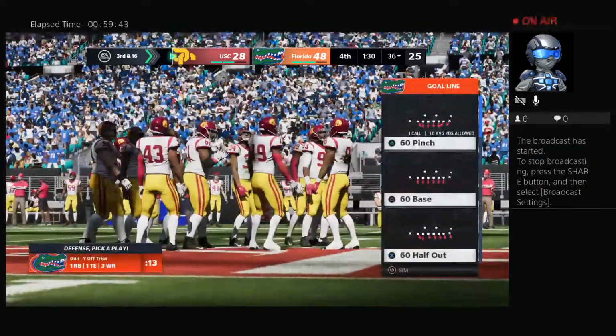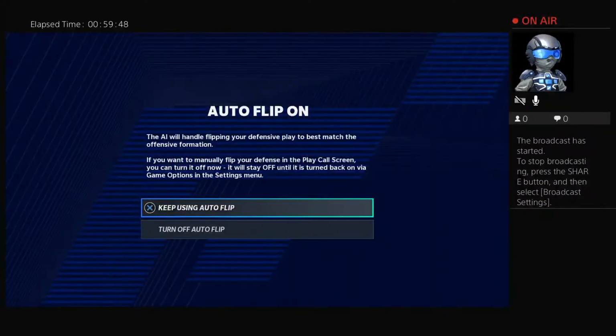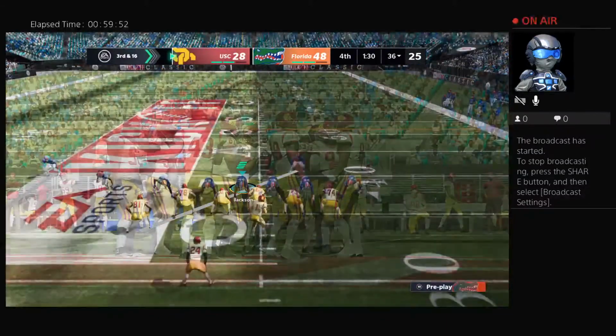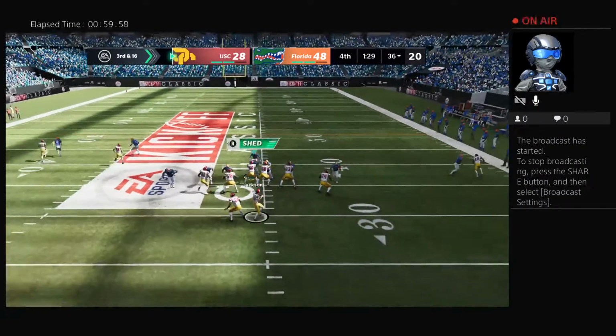Umpire threw the flag, usually always indicates holding, and that's what we've got. And you know, depending on their positioning, where you are on the field, the umpires get different responsibilities, but always making sure no one's holding.